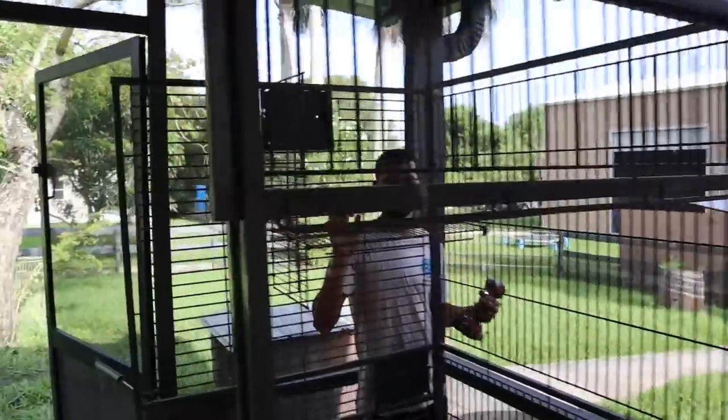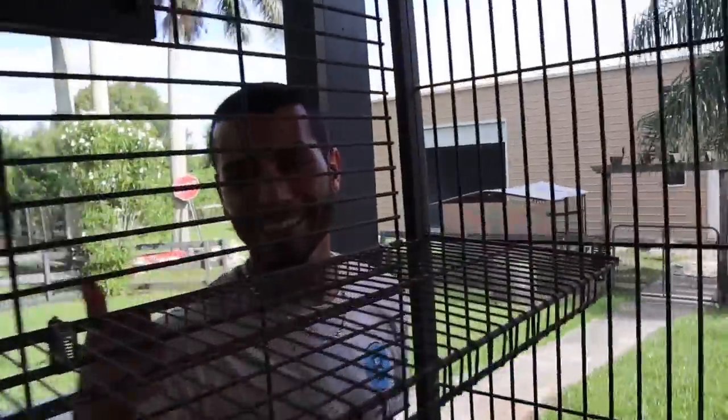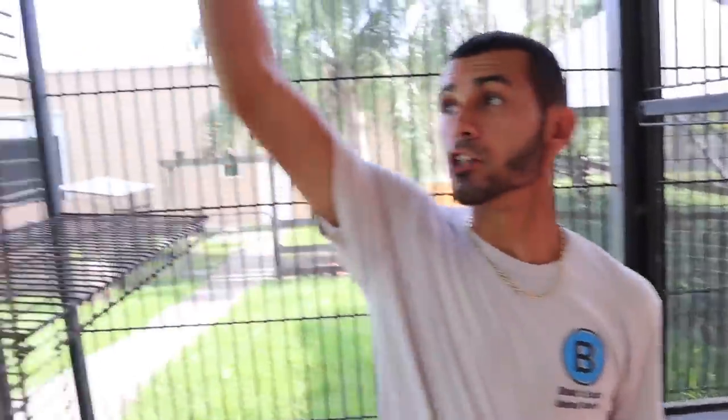But yeah, let's start putting this thing together and do it. Let's do it. Hey, I'm inside the cage. Well, yeah, so we pretty much have three pieces inside. We got the divider inside already. Just got to get the top on.